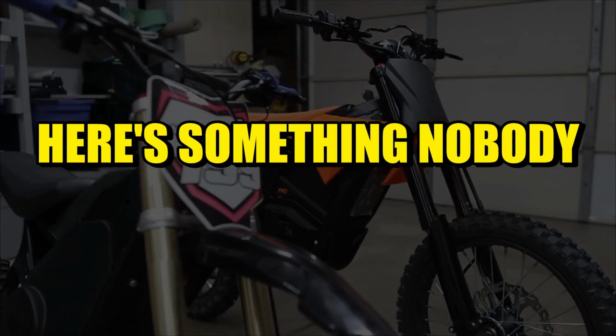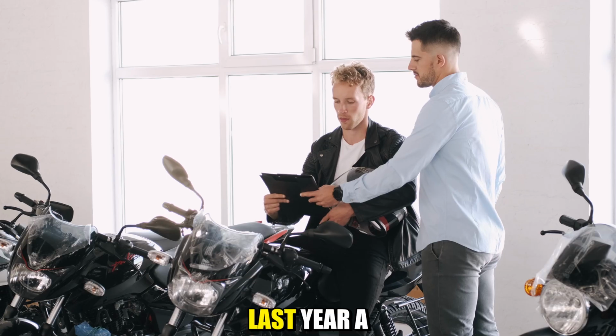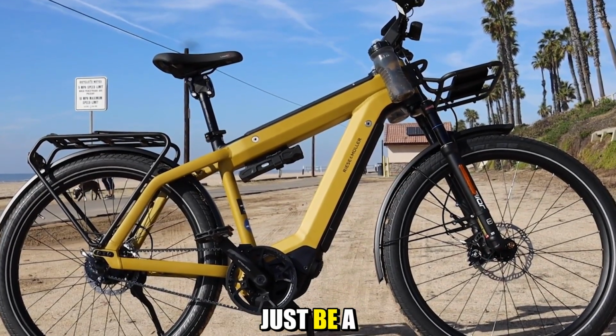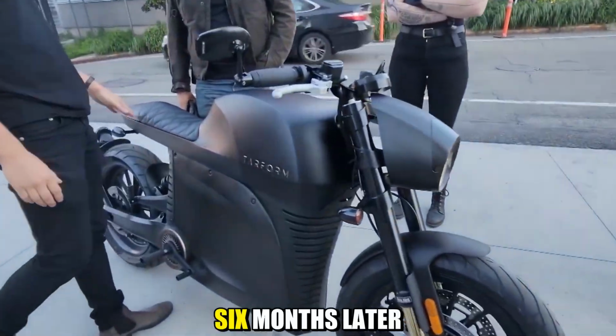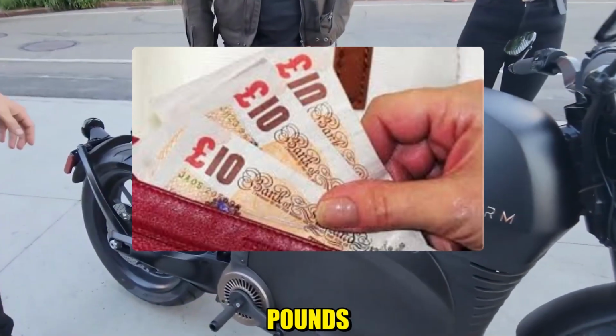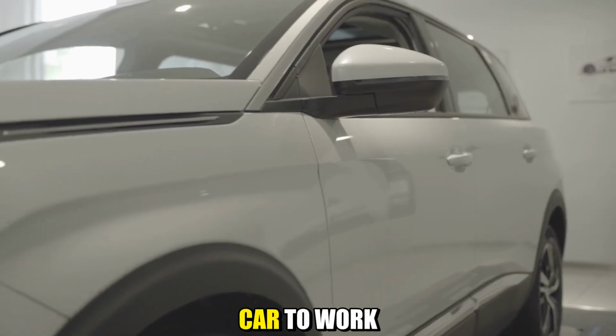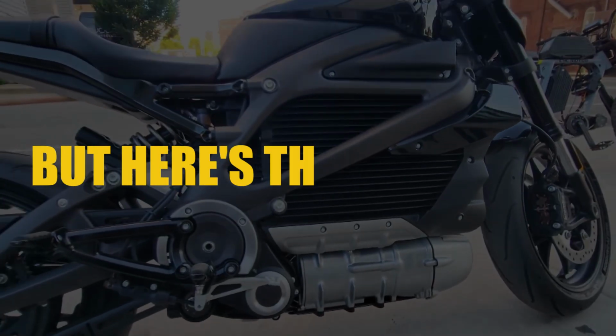Here's something nobody tells you about e-bikes. Last year, a 47-year-old accountant named Mark bought one thinking it would just be a fun weekend toy. 6 months later, he'd lost 30 pounds, saved over $3,000 on gas, and hadn't driven his car to work once. But here's the crazy part.